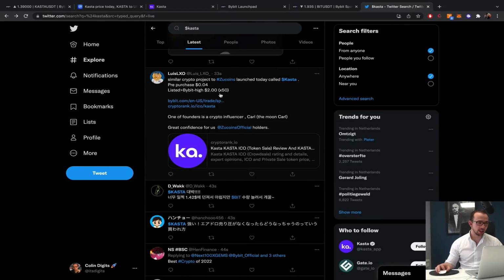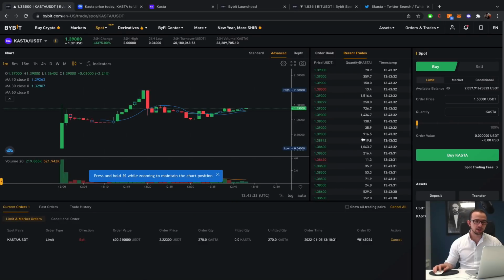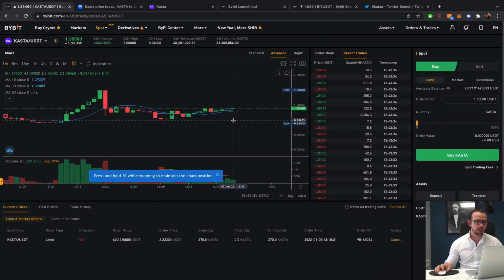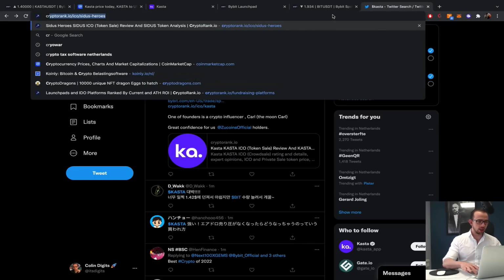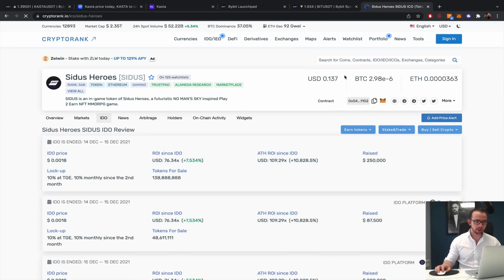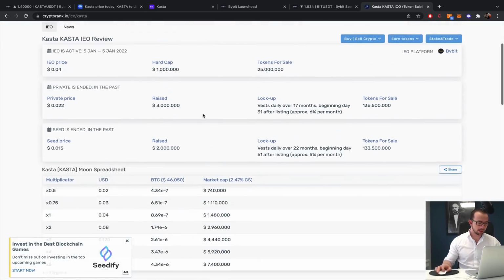We're still looking at between a 25 and a 50x, which is like amazing for this project. I don't want to drag it out too long for you guys. If you're still watching, you're a real one. We have been going for about 45 minutes. What can we expect, to be fair? Well, let's think if CryptoRank is already on it. Kasta. Yep, there they go.